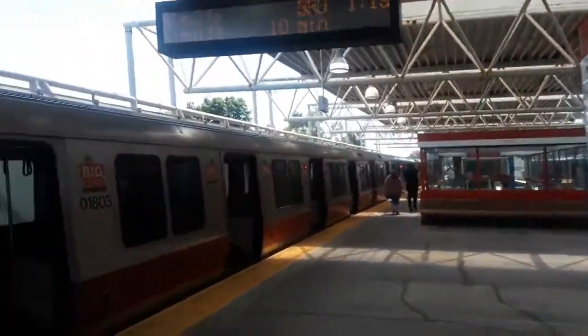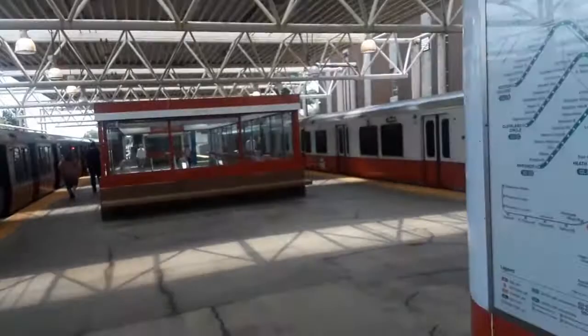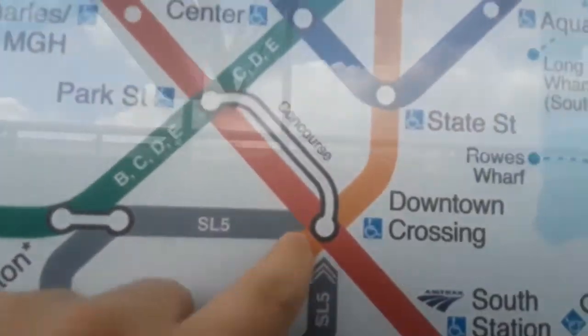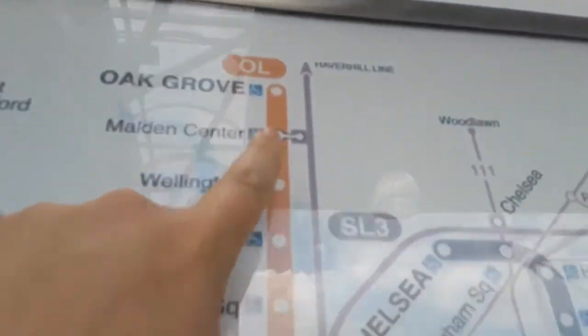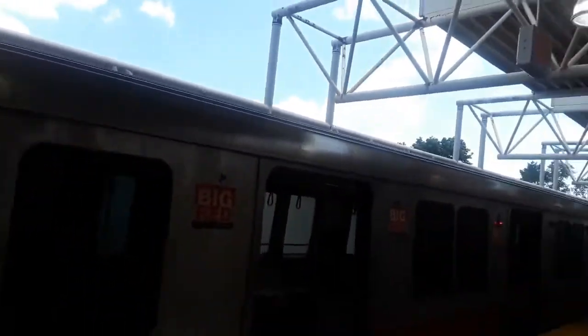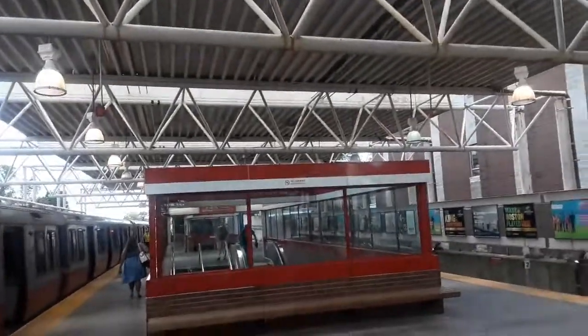Alright, there you go. Okay, I'm just going to say this. This is Braintree, the terminal station on the system. Braintree, then Downtown Crossing, and then jump to Oak Grove, then State Street, Wonderland and stopping at Aquarium. That'll be my last stop. Braintree, the southernmost point on the metro system.